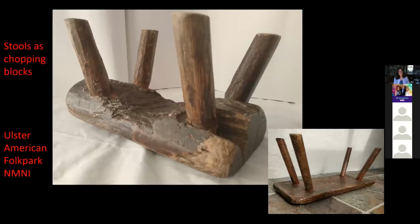Now, I started realizing that the stools I've been looking at in various places, one particular one that I remembered, had these marks underneath it. And this is a really tiny one, this big, a picture taken by somebody else for me, one of the curators, to show how they got turned over and used as chopping blocks.